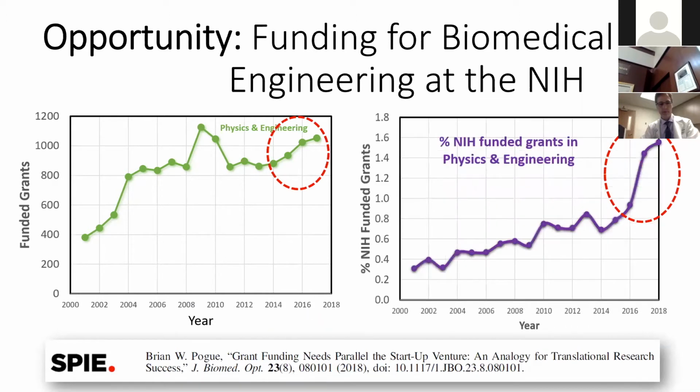So if you divide those two, you get the percent of NIH grants funded in physics and engineering. And there's something pretty radical that's happened. Just in the last 3 years, the percentage of grants where the PI is in a physics or engineering school has doubled. So I think there's incredible opportunity, actually. This shows that quantitative science and engineering has value and is really valued at the NIH. For me, this is an exciting piece of data and a motivator to write some more grants. So I'll end there.